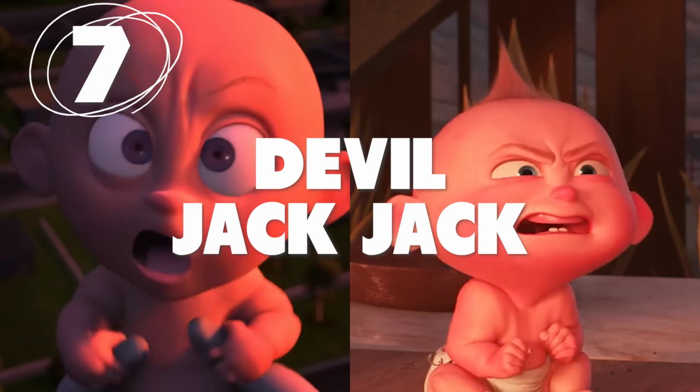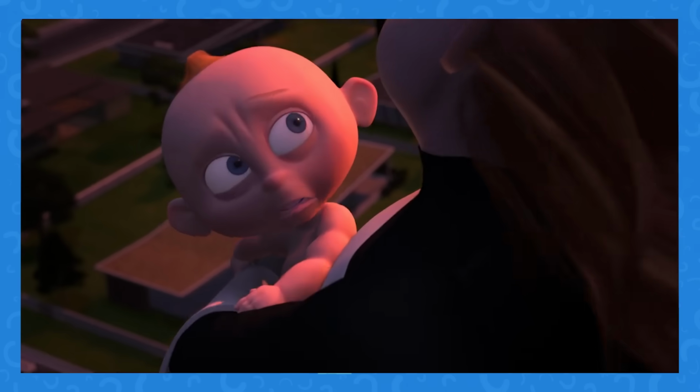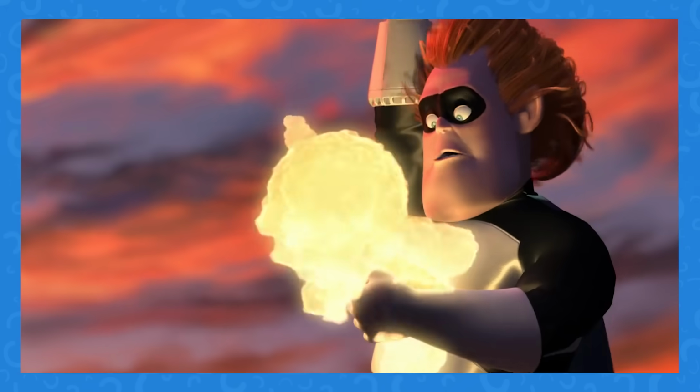Number 7. Wouldn't want to be his babysitter. We only got glimpses of Jack Jack's powers in the first Incredibles film.